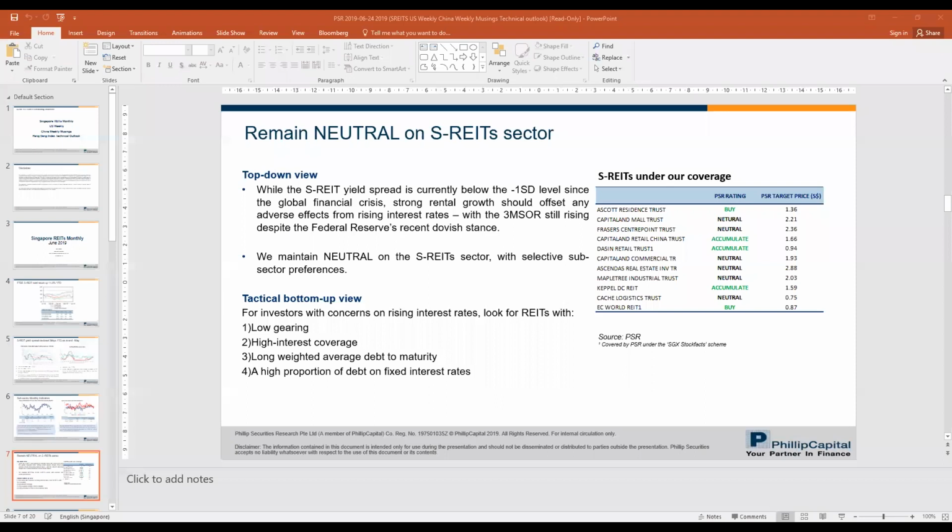However, on the finance cost side, most of the REITs already hedge 70% of their finance costs on a fixed basis. It would be quite costly for them to continuously change their hedging policy here and there, so they have a longer-term perspective on the capital management side of things.